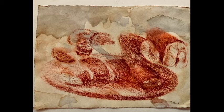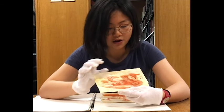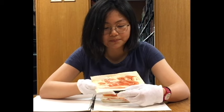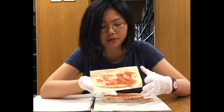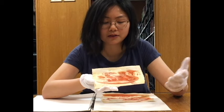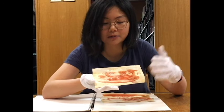Besides the left-handed writing that is supposedly written by Leonardo da Vinci, how do we know that the drawings are also done by him? We're going to take a look at the eel drawing first. From the red tone, we know that the drawings are made with red chalk, which is one of Leonardo's favorite media because he believed that red chalk can be very versatile in making different kinds of lines, both sharp and soft.